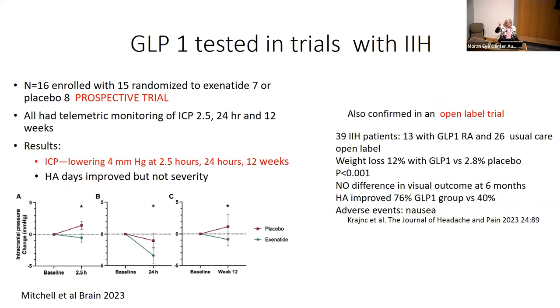In Birmingham, England, they inserted little sensors to follow the intracranial pressure in 16 patients who were enrolled. It was a prospective trial. They all had this pressure reading at 2.5 hours, 24 hours, and 12 weeks. And this drug did lower the pressure at all of those time points. And then there was an open label trial of 39 patients.